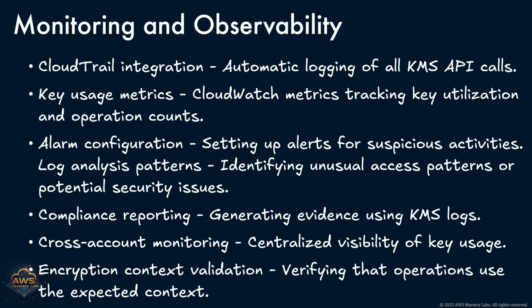Monitoring and logging are essential parts of any secure and well-managed encryption strategy, and AWS KMS provides powerful tools to help you stay in control of your key usage. Let's start with AWS CloudTrail. KMS integrates seamlessly with CloudTrail to automatically log every API call made to the service.